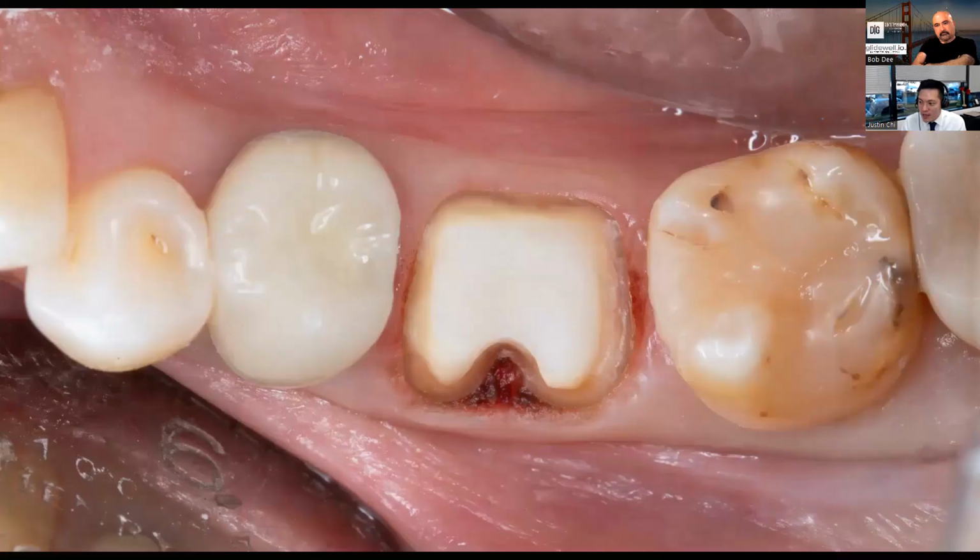And we're going to prep this down. I think with that class 5 composite, there was a bit of bone loss, so I barreled out the furcation and created my finish line along that furcal area. And we get this scanned in.